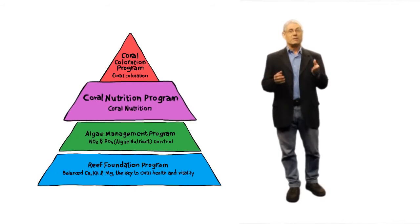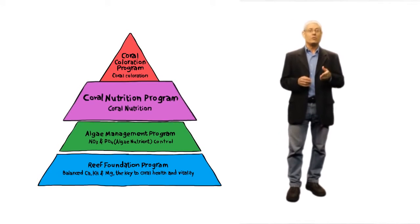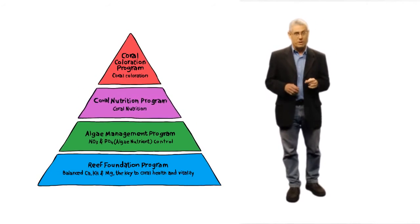So that is how and on what corals feed, where the importance of efficient nutrition is an integral part of the complete reef care program.